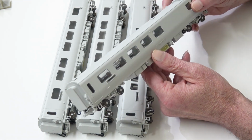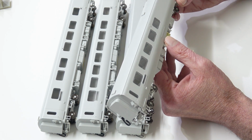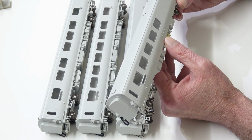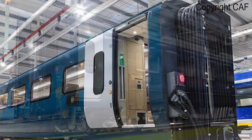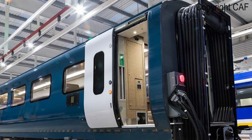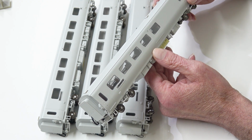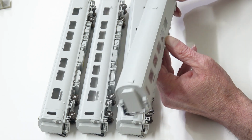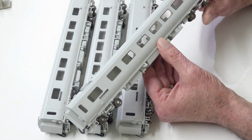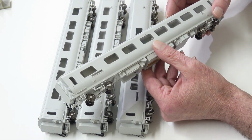From everything that I've looked at on these coaches, dimensionally they're going to be right, obviously, because they've had reference to the original vehicles, manufactured by CAF in Spain, but owned by Beacon Rail, who then lease them out to the operators. So they've had access to the prototype material, and this reflects very well in the shape. Albeit that they may look like plain, simple shaped vehicles, there is definitely a curvaceousness to them.